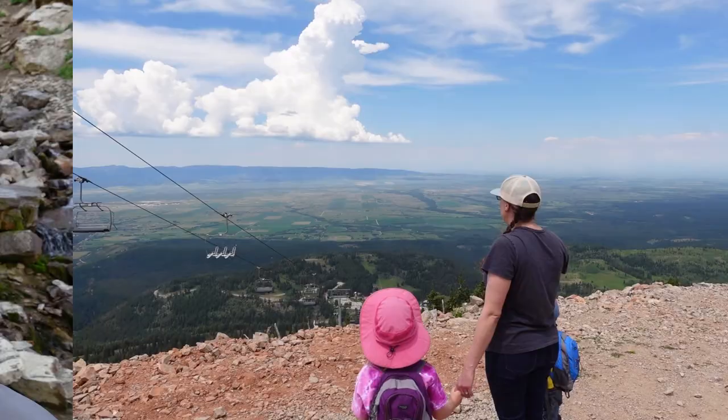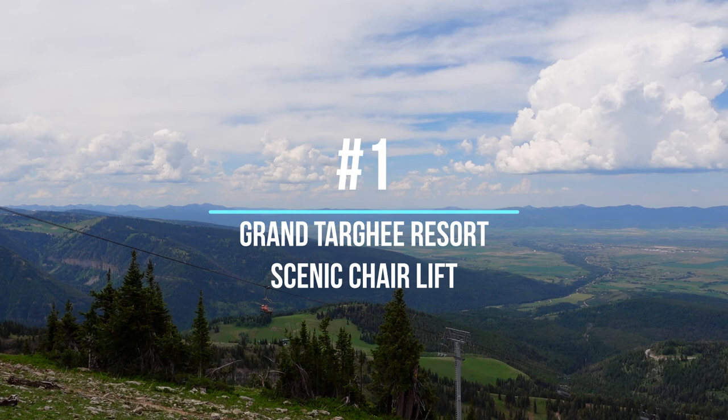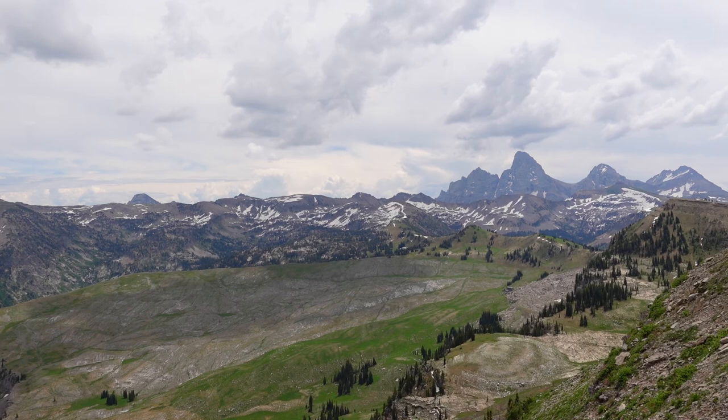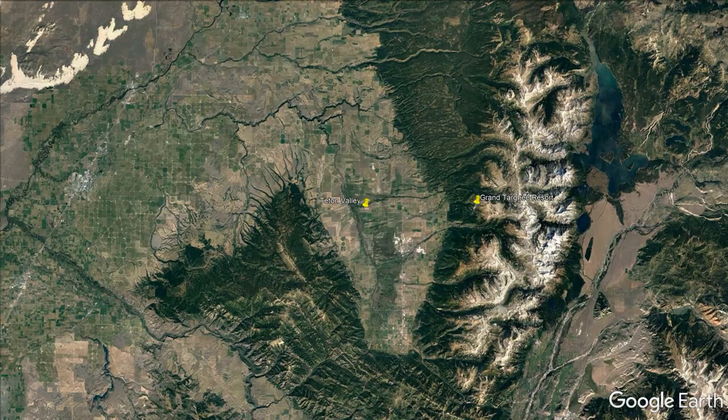Number one on our list is the scenic chairlift ride at Grand Targhee Resort, where a gentle ride with great views on the way up leads to a short walk to some amazing views of Grand Teton from 10,000 feet.